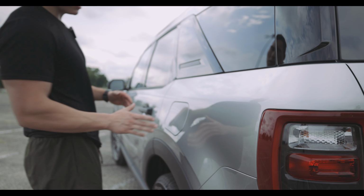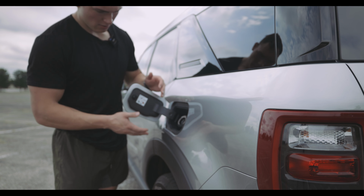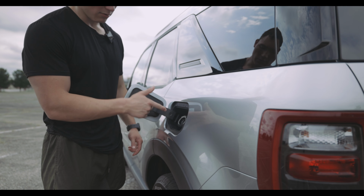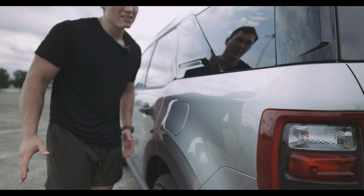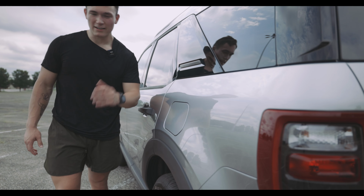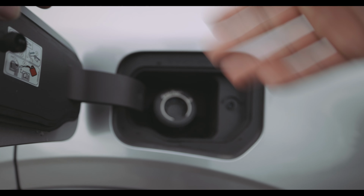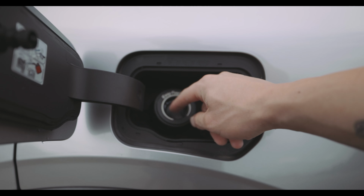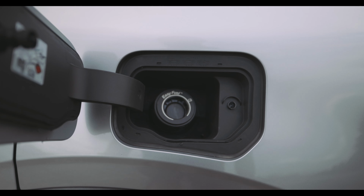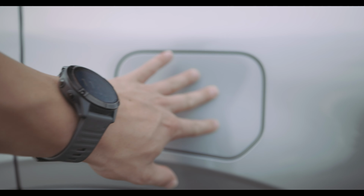On the driver's side as well, you have your fuel tank option here, where you put the nozzle in and you refuel. It takes unleaded, by the way. I was never informed of that, so I had to use Google to find that out. A strange thing about the fuel system where you insert your fuel nozzle is that there's no screw cap here. You just kind of put it in there. There's also no locking mechanism, so you just literally open it.